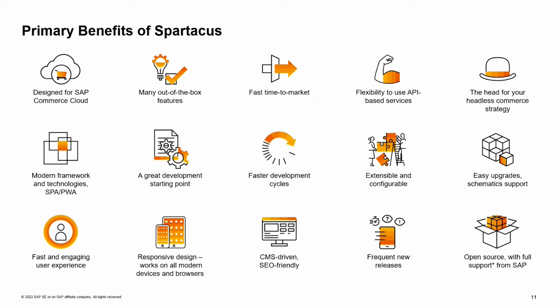We try to do things that help development be faster. We make sure that Spartacus is as extensible as possible while still being upgradable. Because one of the problems with Accelerator, although it was great for its time, it wasn't upgradable. The user experience we deliver with Spartacus has to be kind of generic because we're trying to address many different needs. But we're working on improving the experience to be faster and more engaging.